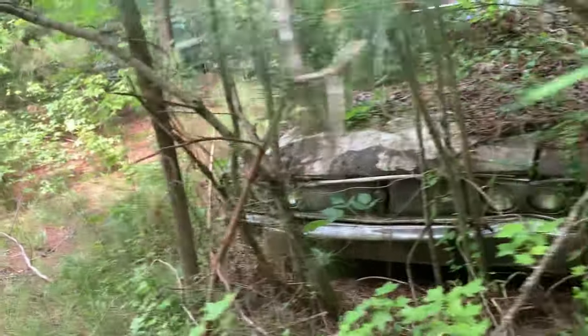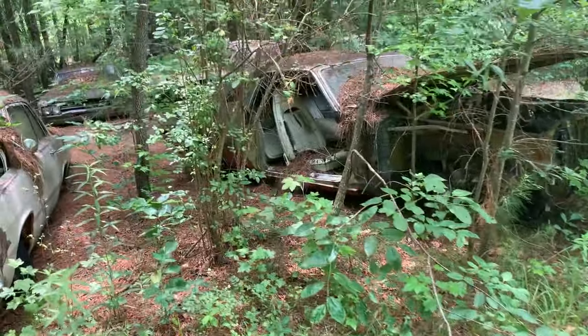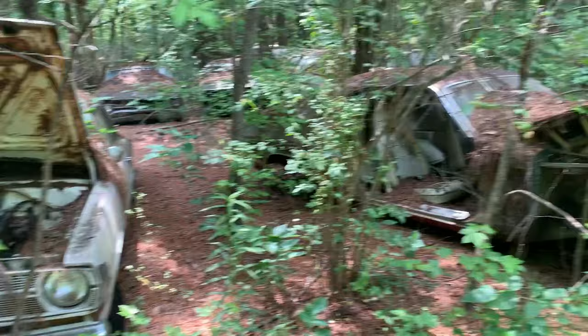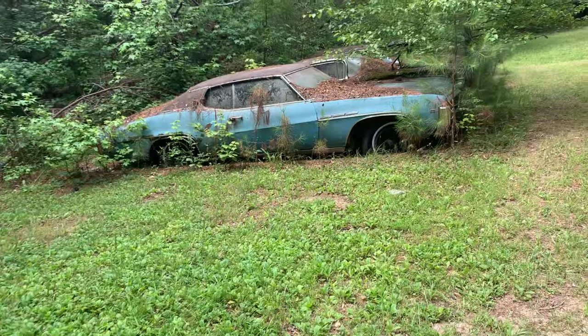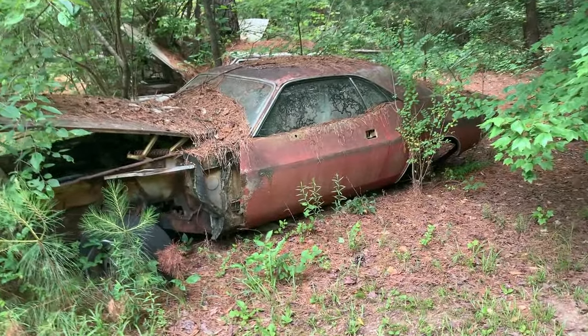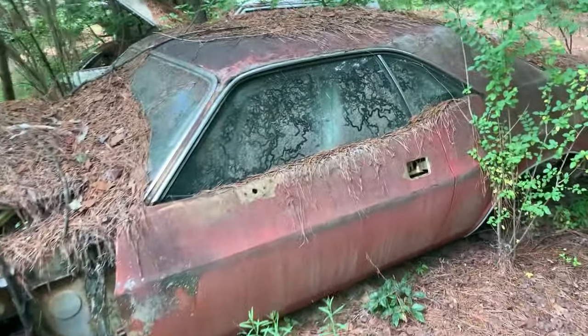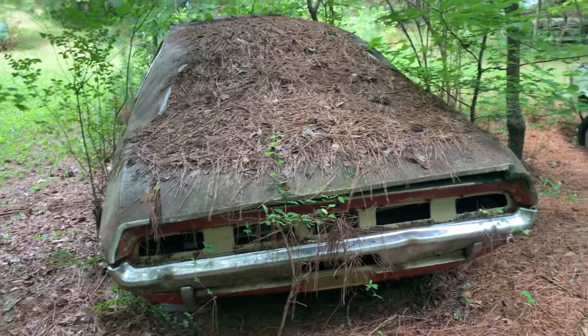Here's another Dodge Mopar. This looks like it could be a CUDA right here. Yeah, I want to say it is. There's a Valiant. Four-door Valiant. Two-door. That's a two-door Valiant. Old Buick over here. Or is that a Challenger? I get them mixed up, I guess, huh? Let's try to take a look. Well, the back's missing. So, I guess I'll have to say Challenger.